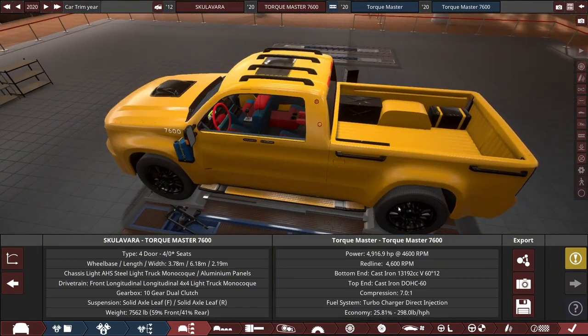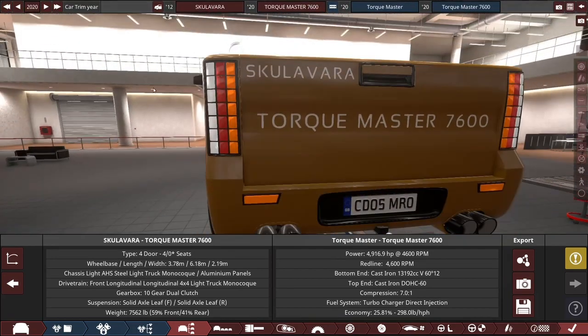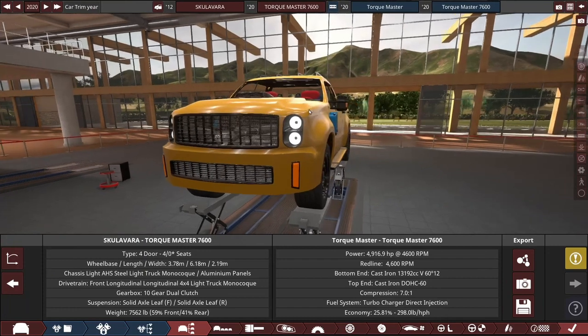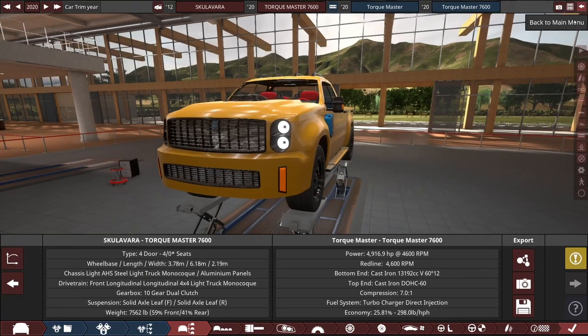Yeah, I just really like this truck. Its color is wonderful. The whole design is wonderful. I just love everything about it. The little fuel tanks are cute. And now, let's go to BeamNG Drive.